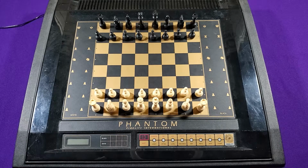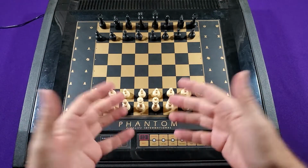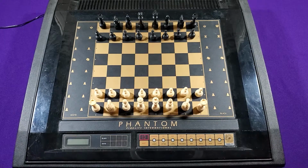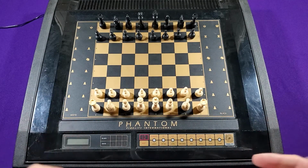Hi, this is Steven from Just Got Played, and today I'm going to take you back to the late 80s for the Phantom Chess Challenger from Fidelity International. So I saw this when I was a kid. I saw this sitting here playing against itself. This machine will move the pieces around and play against itself. I'll show you that here in a second.